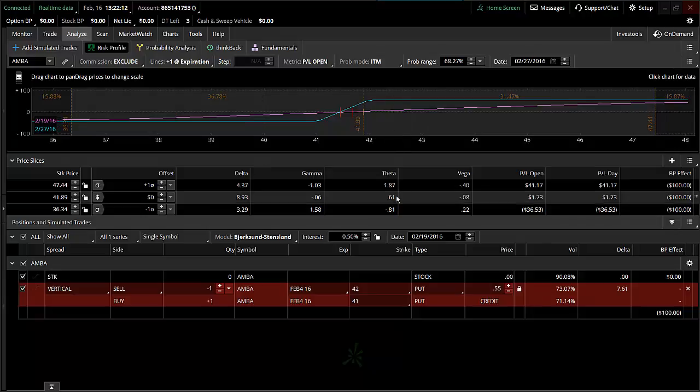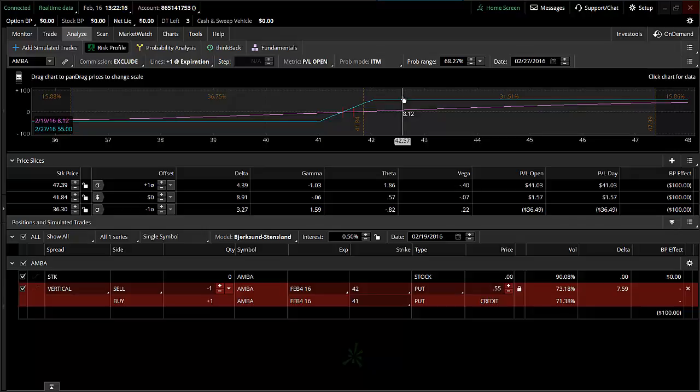You can see it's got a positive theta, so time decay goes in your favor. And you've got a potential at expiration, if it expires over your 42 short strike, you make a total of $55. If it doesn't, you're still going to get theta decay to give you potential decent profit anyway. So nice trade setup. I like these type of credit spread situations in a highly volatile market with high volatility.